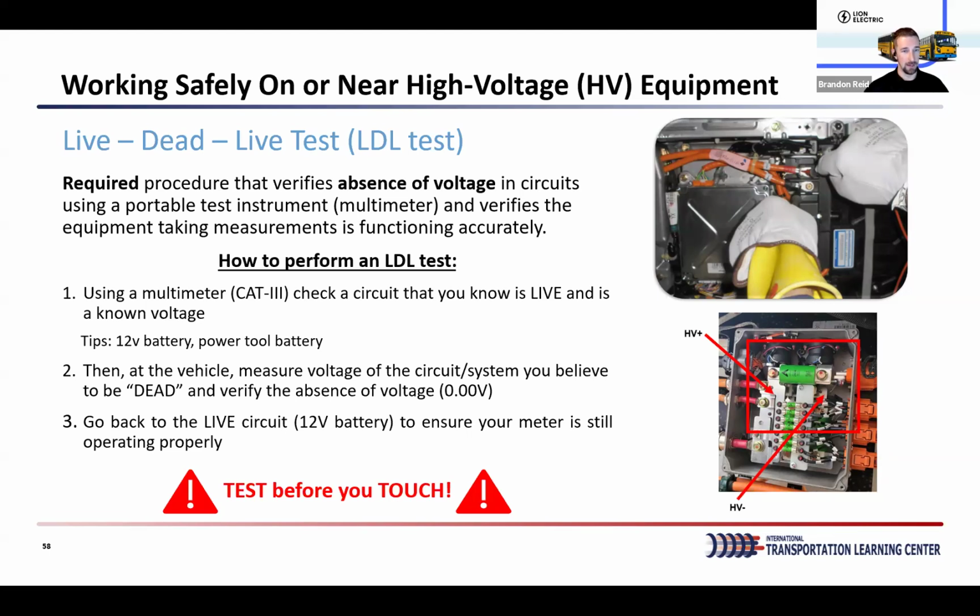You have verified that a live circuit is live and your meter is reading correctly. And then at the electric vehicle, we're going to measure the voltage of the circuit or system that you believe to be dead and verify the absence of voltage. You should get a reading back of 0.0 volts.